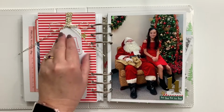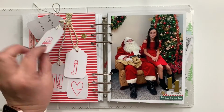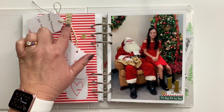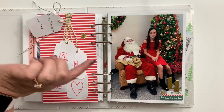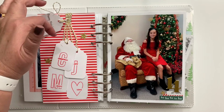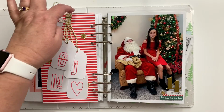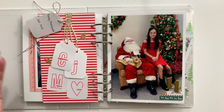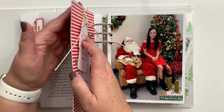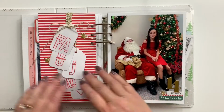So the way I did this is, as you can see here, these are all tied individually on twine. And I just laid it on the card and stapled it using a full-size stapler. And then I wrapped the twine behind the paper, taped it off with just regular tape, and then cut it. And then this page is adhered to the back of this tree paper, and then the twine is in between. And it's not super bulky and it totally works.